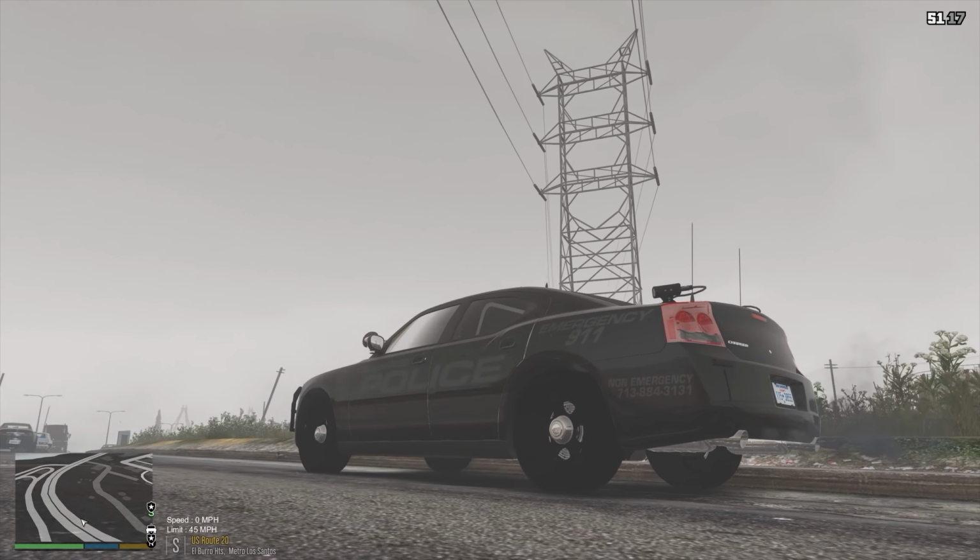So this is what we're going to be using. We're going to do highway enforcement. Now, some people say you can't do that in an unmarked car. It's not unmarked. It's fully marked. It says so right there. It's just not very conspicuous. It's kind of inconspicuous, even though it's fully marked. So we're going to stick to the highways, some of the bigger avenues, and see what we can get into, see what we can stop.